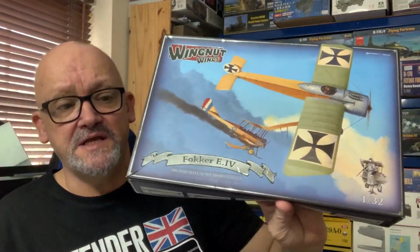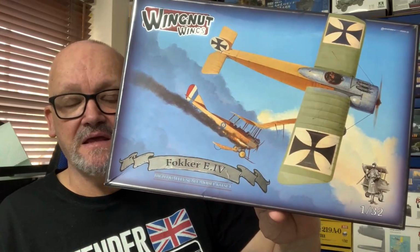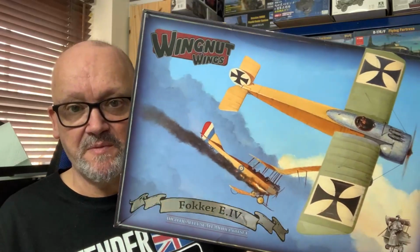I've got quite a large collection, which is worth probably a fortune. I don't care, because I don't want to sell it. And if they do come back, a kit like this Fokker E4, which I bought started and I need to get done, this was probably $59 or something.